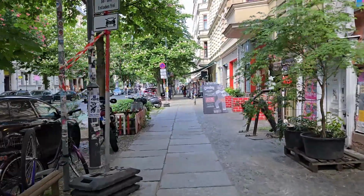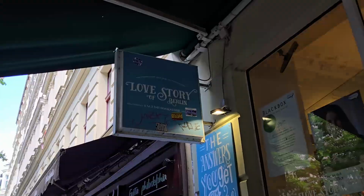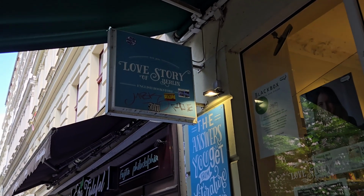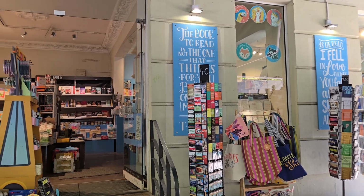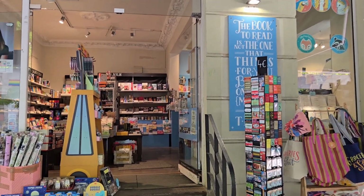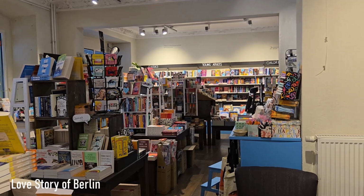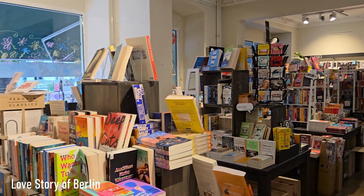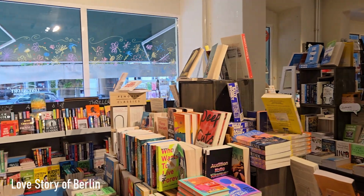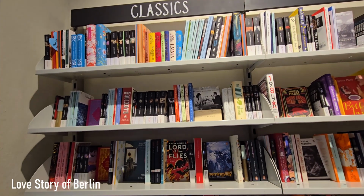And I'm really glad I ran into it on the way to my next stop, which was Love Story of Berlin, which is an English bookstore. I think this one and Do You Read Me are the two English-only bookstores on this list. Love Story is a great little spot, a very classic English bookstore, primarily books I had heard of for the fiction section. Again, though, the nonfiction section here totally took me by surprise. There are so many books I've never heard of.